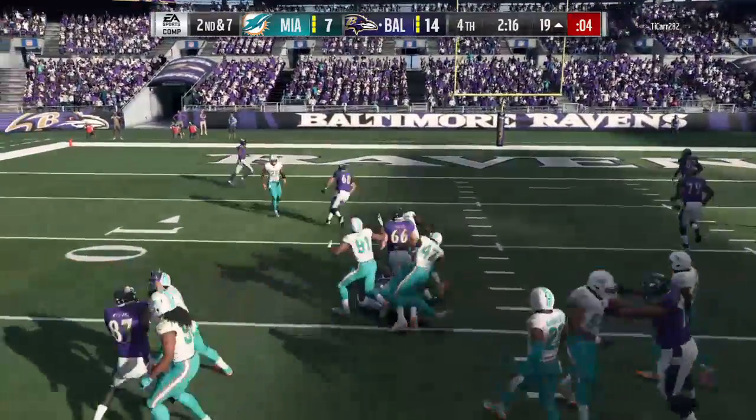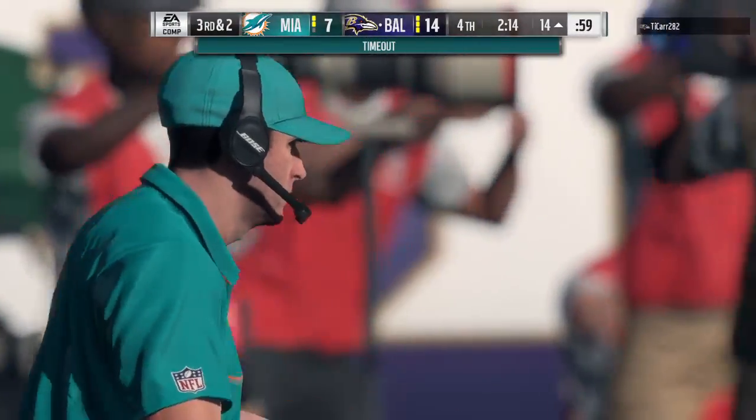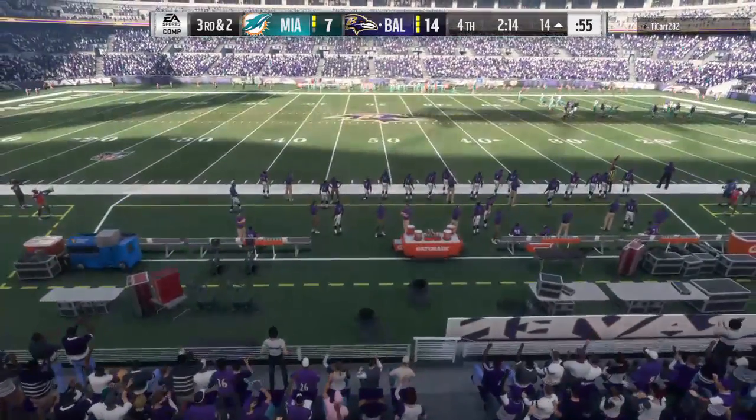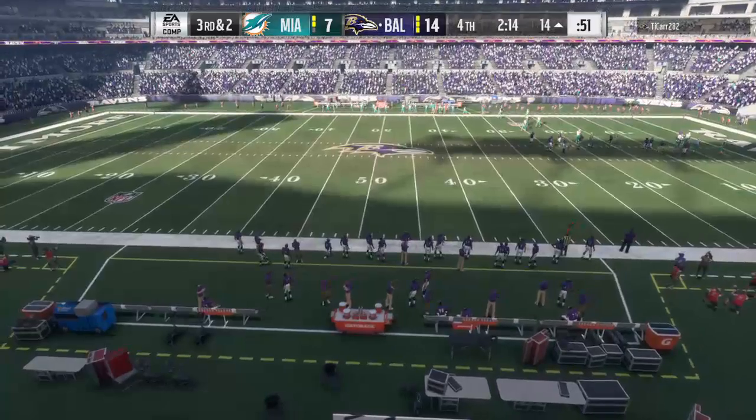On the ground, this is Woodhead, and able to push his way forward here for a good little gain. And now, defensively, they're going to burn their first time out. Remember, they get an extra time built in coming up here shortly at the 2-minute warning.